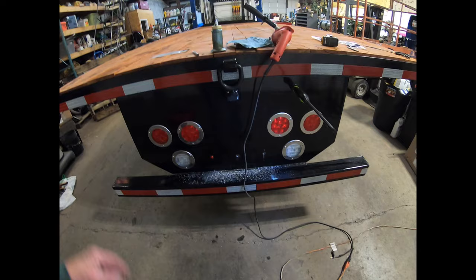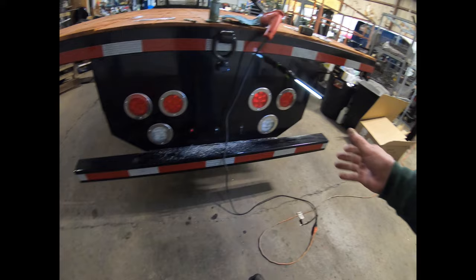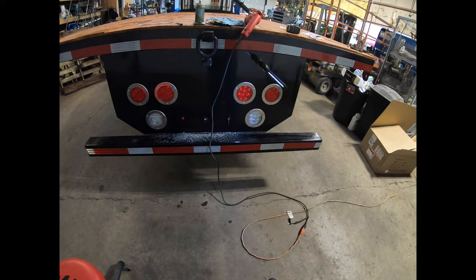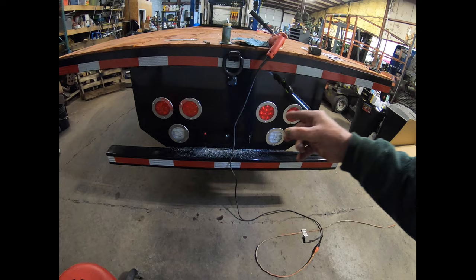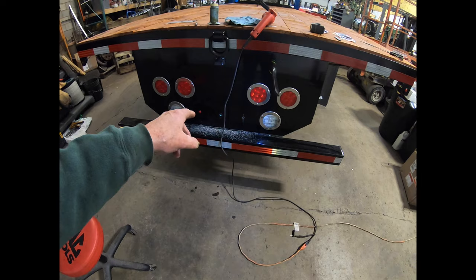Now, we've all seen them on trucks. There's three little individual lights that are separated from the rest of the lights. They're just marker lights. They are not part of turn signals, brakes, or anything else. So I am putting them on here. Whether I am actually required to put them on here is an entirely different story. I can find a CFR for trailers that require them, but I'm not finding it for truck beds.